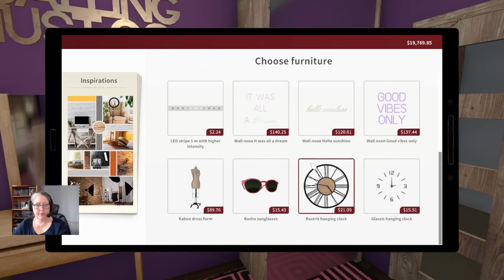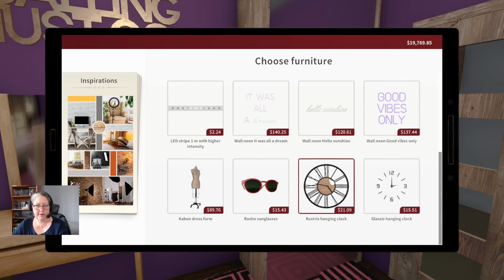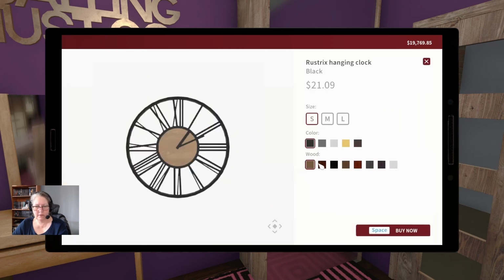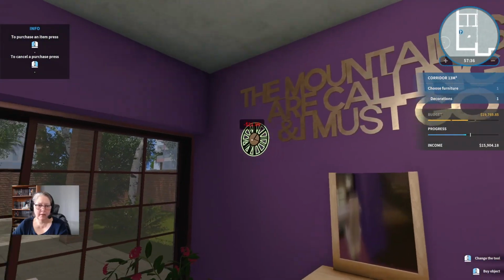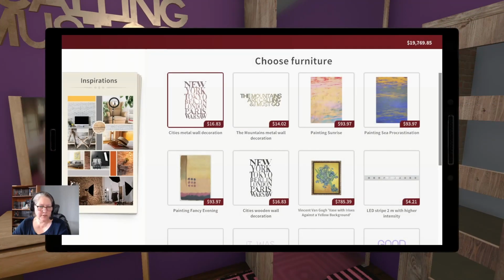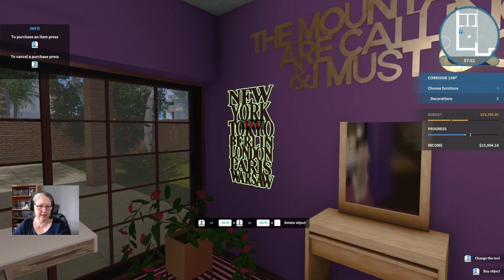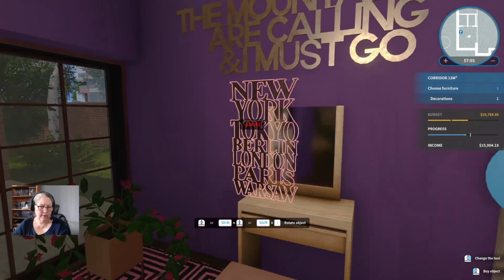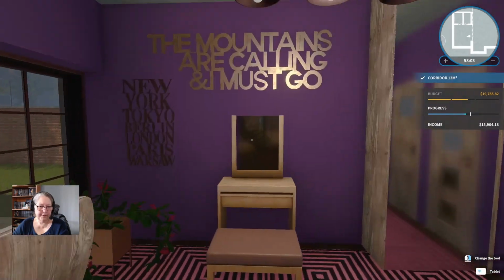I'm really torn. I'm torn between the hanging clock and the city list. I'm thinking we might go with... I don't know if that fits the space though. No. Alright, let's go back over to here. So I was thinking of this one. It's got the pink, so we might stick with the pink. If we keep it small, I can kind of fit it here. Okay, no, that's the wrong color.